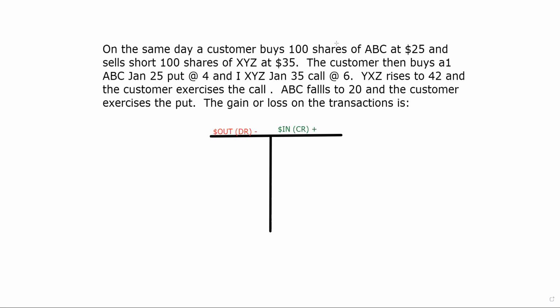All right, so on the same day, this is called the setup. On the same day, a customer buys 100 shares of ABC at 25. I suggest we do things on a per share basis, then when we're all done, multiply by 100. Otherwise you're going to have all kinds of zeros floating around, and it's just a mess. So we bought 100 shares at 25, and then we sell short 100 shares of XYZ at 35. So that's dollars in. The 25 is dollars out.